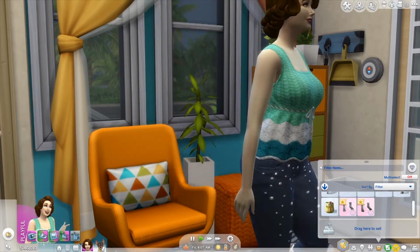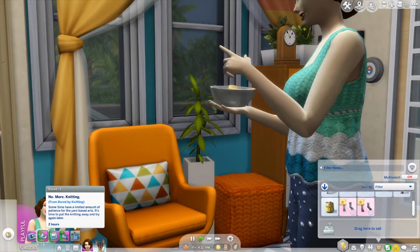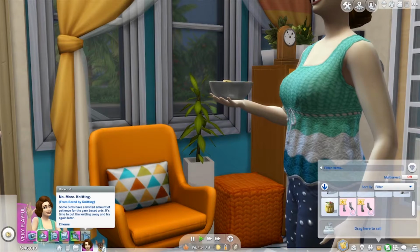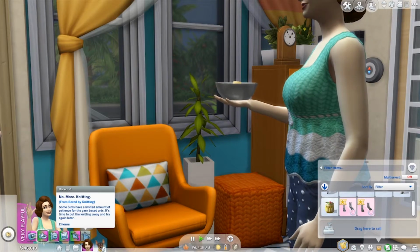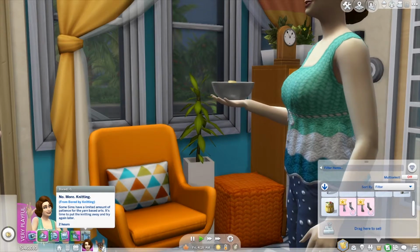So apparently you can get bored from knitting, so that's interesting. As she just continued to knit socks, she apparently got bored with it. Some Sims have a limited amount of patience for yarn-based arts. It's time to put the knitting away and try again later.